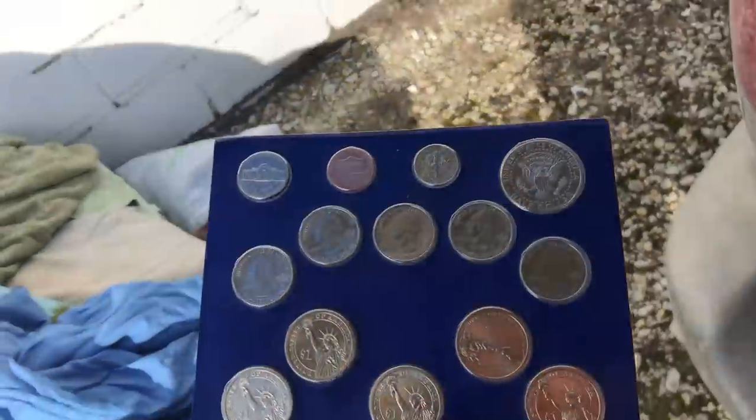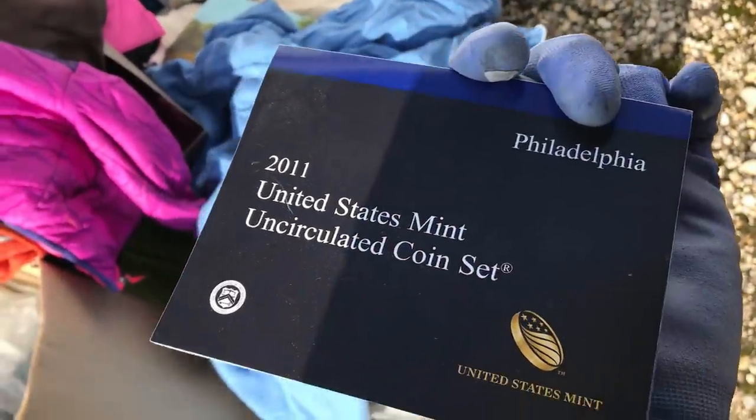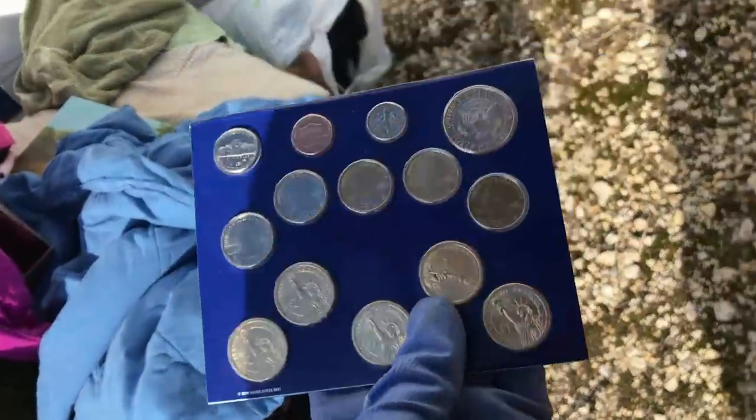Record of merit. Oh, man. Bobby Brown. Another one. Holy crap! Whoa, baby! Look at you go! What is that? 2011 United States Mint uncirculated set.